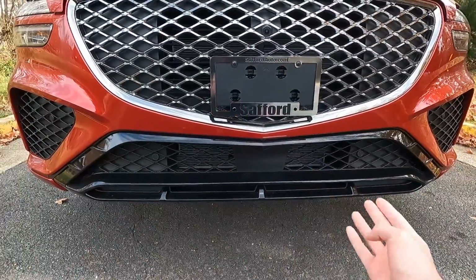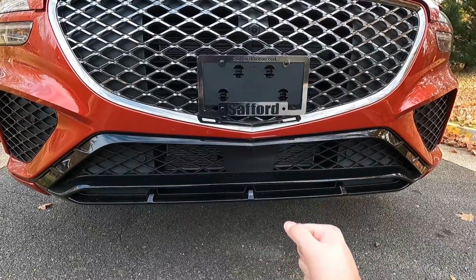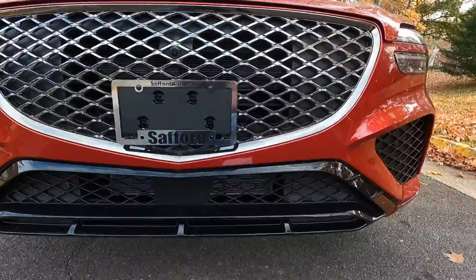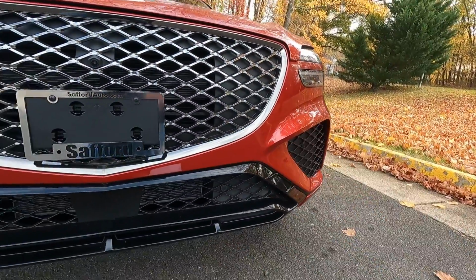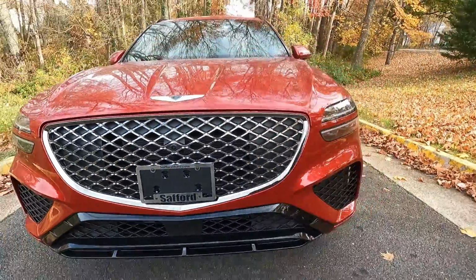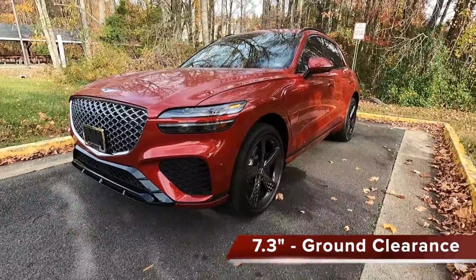Again, you get this with either the Sport Advanced or the Sport Prestige with the 3.5T engine. And then you also get satin black outer grills as well. I like that little bit of the flare with the front bumper around those outer grills as well. And last but not least, I wanted to mention that you get 7.3 inches of ground clearance with the GV70 Sport Prestige.